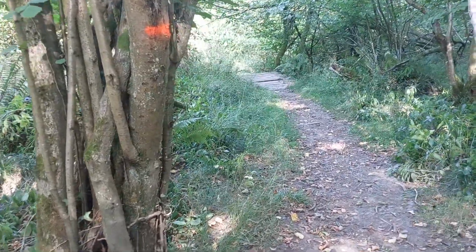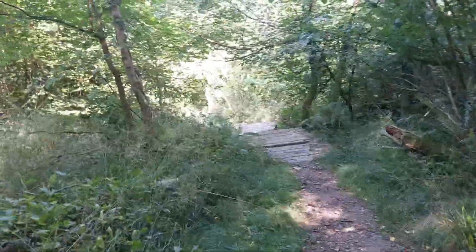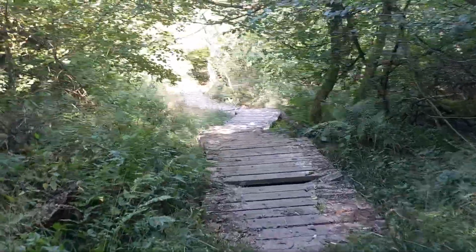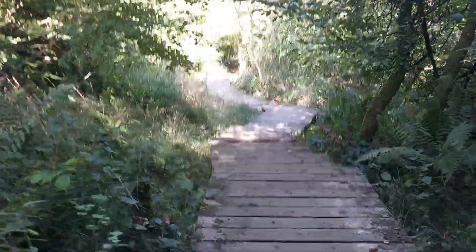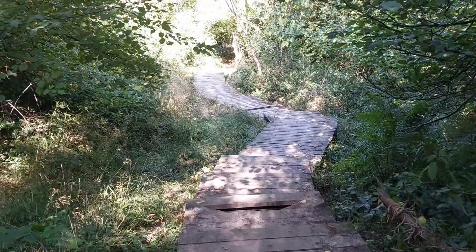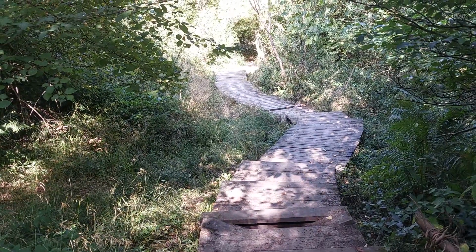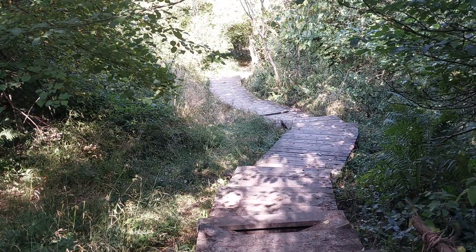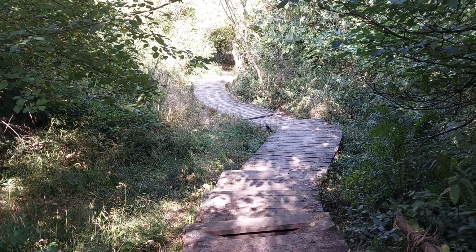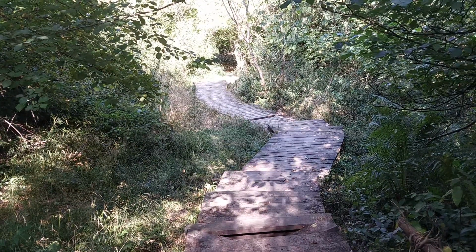So if you remember my video on Friday, we're now at the bit where there's this boardwalk, this set of wooden steps taking us further along. It's quite handy, this little boardwalk, to be honest, but at the same time, be advised of any broken bits of wood along here, and just be careful you step, you don't want to trip up or anything. But otherwise, let's carry on.